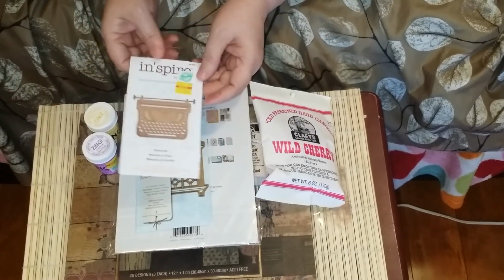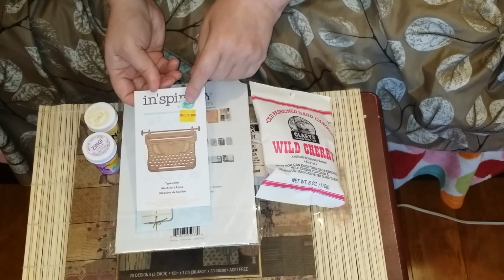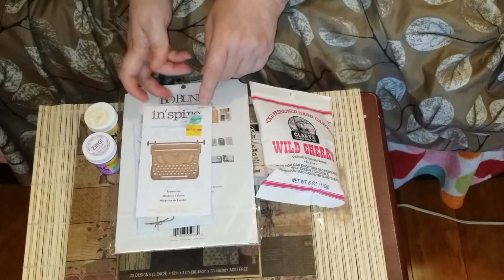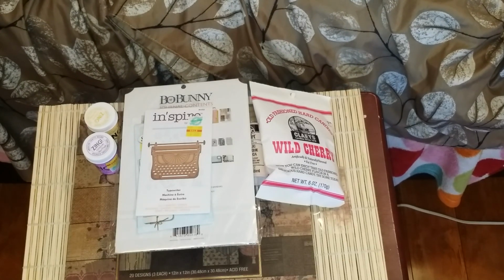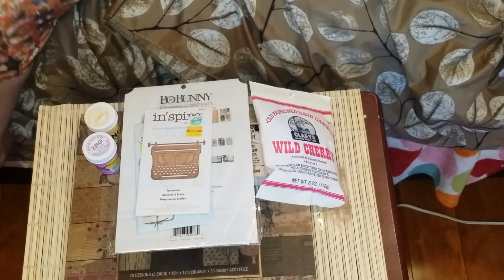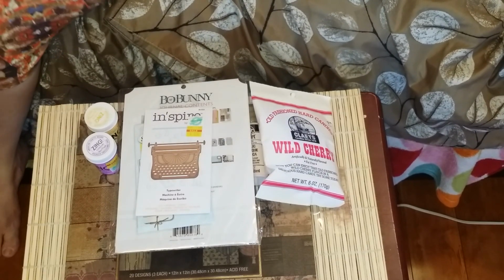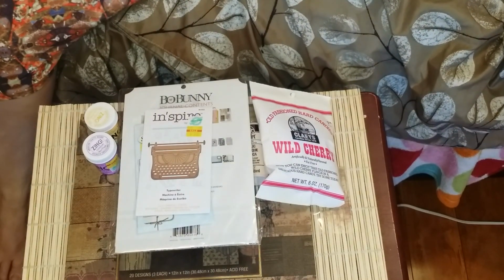And then I was always looking for this one. They also rang up at $2.99. And this is the typewriter. And I think that's pretty much what I got. I'm still looking for one of the little things that I bought in the store.